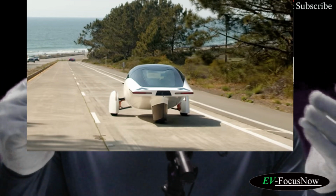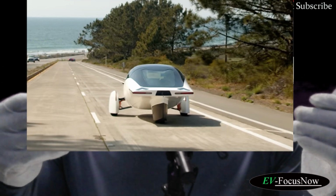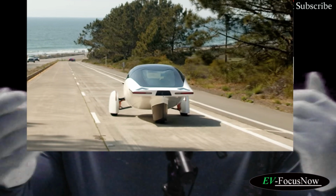And that's a question I wanted to put forth to everybody. If you have a reservation for this car or EV, or if you're getting one or thinking about it, is this more of a daily driver or more of a weekend fun cruiser for road trips? Which way would you use this vehicle?